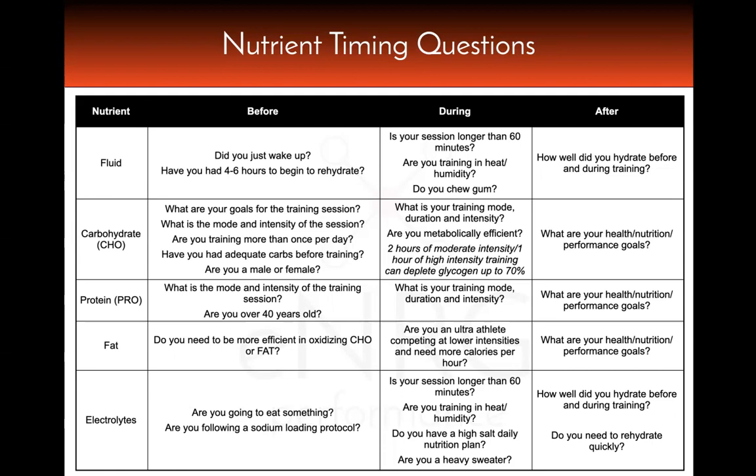Down to electrolytes. Similar to fluid, is your session longer than 60 minutes? If not, you likely do not need electrolytes unless you're out in the sun and it's humid, and it's even for an hour session if you're losing a lot of sweat, right? Are you training in heat and humidity? Do you have a high salt daily nutrition plan? So do you eat a lot of salt in your normal breakfast, lunch, dinner, and snacks? Because the body regulates itself really well when it comes to sodium, right? And what a lot of research has said is if you have a high salt intake, then you actually need to have a high salt intake during training because that's what your body is used to.